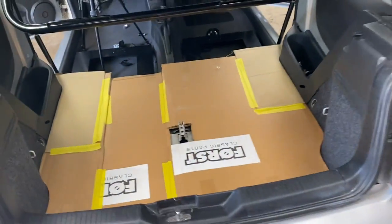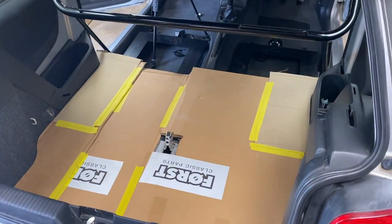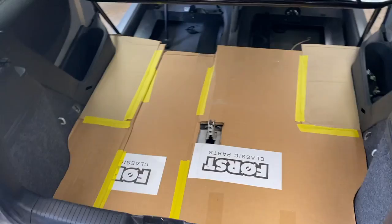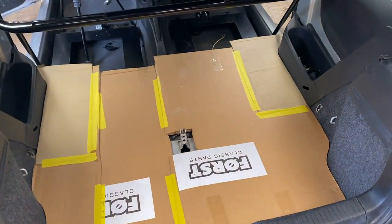So that will still be visible in the boot. I just don't want to go cutting things out of the car that means the car can't be put back to standard. So I'm going to go and find myself a bit of wood, and then we'll get this transferred onto plywood and cut out. So a little bit of marking out, a little bit of cutting.